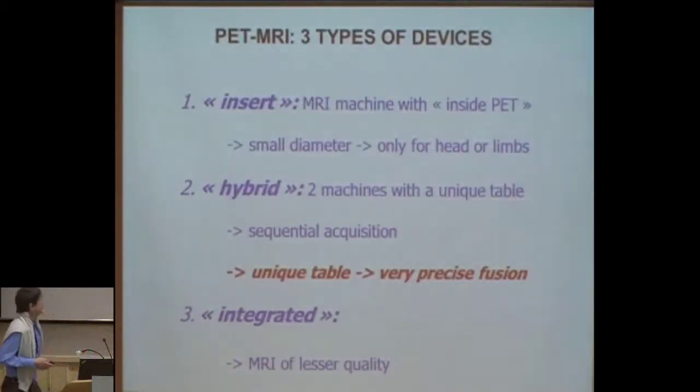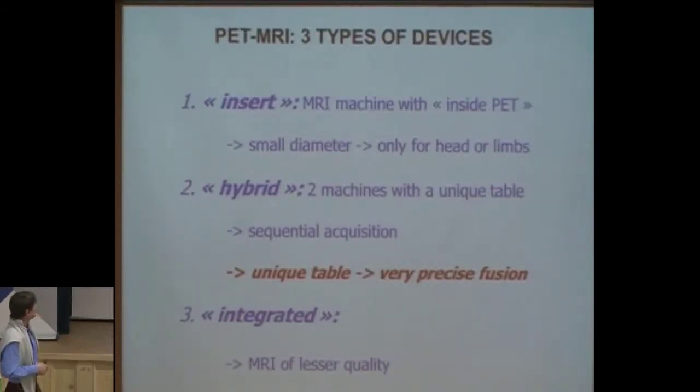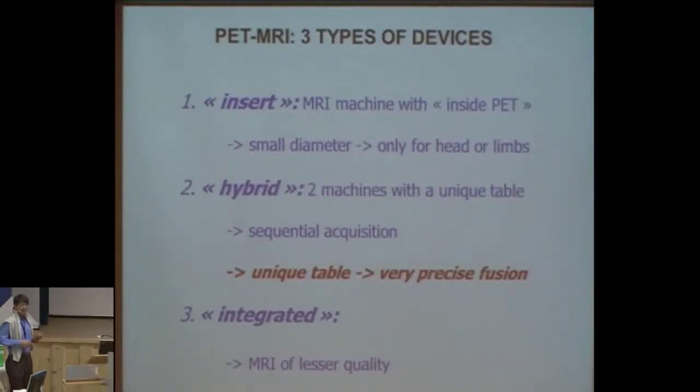So there are 3 types of prototypes now out there, and maybe some of you have other ones of these prototypes. There are Siemens prototypes. We have a Philips prototype, which is called the hybrid version. These are 2 machines which are sequentially lined up, and there's a unique table that travels between those 2 machines. And that's very interesting because you can position exactly the table where you need with precision without moving the patient. And then the fusion which has to be made between the MRI image and the PET image can be precise.